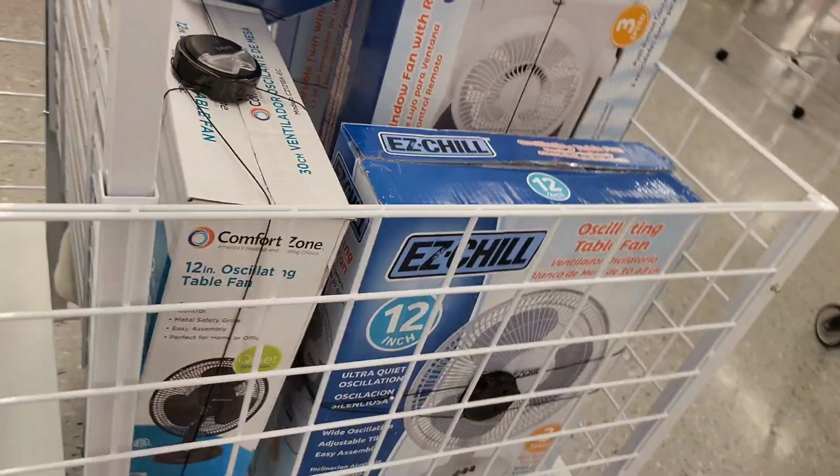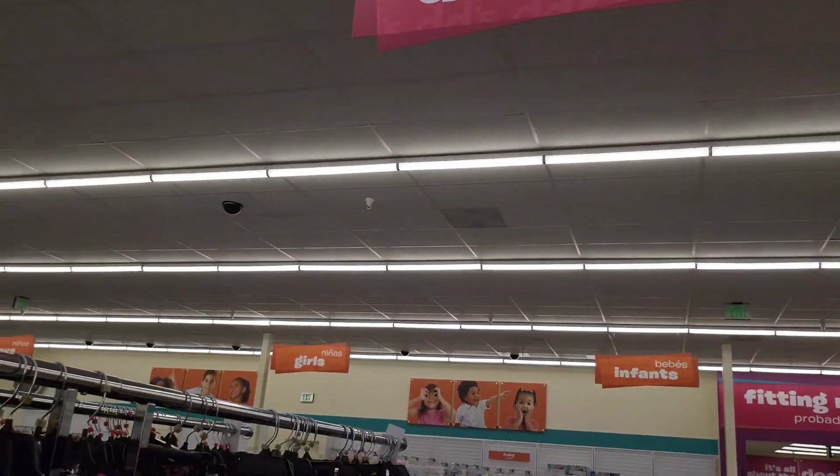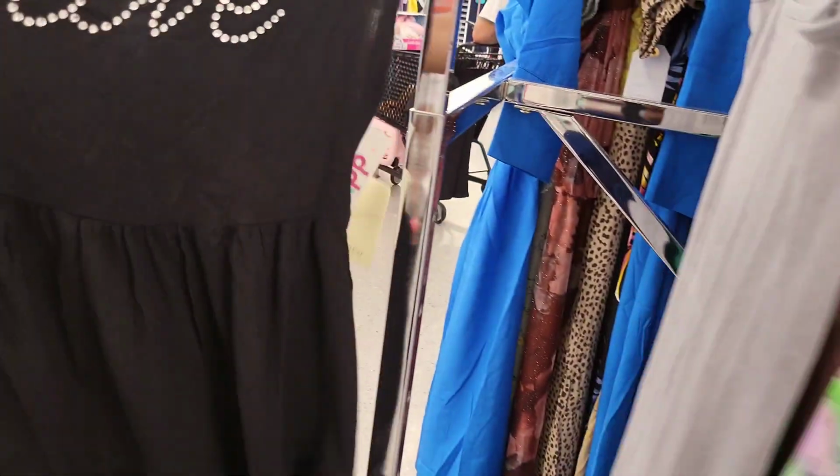I'm here in Dallas, Texas, and it's hot. When I asked Google about the weather a while ago, she said 94 some odd, but feels like 100 and some odd again. Okay, so now we're going to look at a few dresses, y'all.